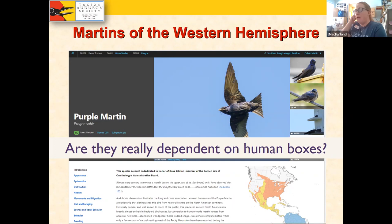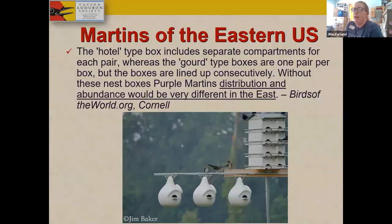But one of the myths, I don't even know if it's a myth, one of the facts you see a lot is that the eastern purple martins are completely dependent on human-provided nesting structures. And I thought that was very interesting because you hear that a lot about martins, and a lot of people say that as if it's true for all purple martins in North America. But I was not even sure if it was true for eastern purple martins. Are they really entirely dependent on human-provided structures? So I thought that was very interesting. And if anyone has any insight on that, I'd love to hear about it at the end.